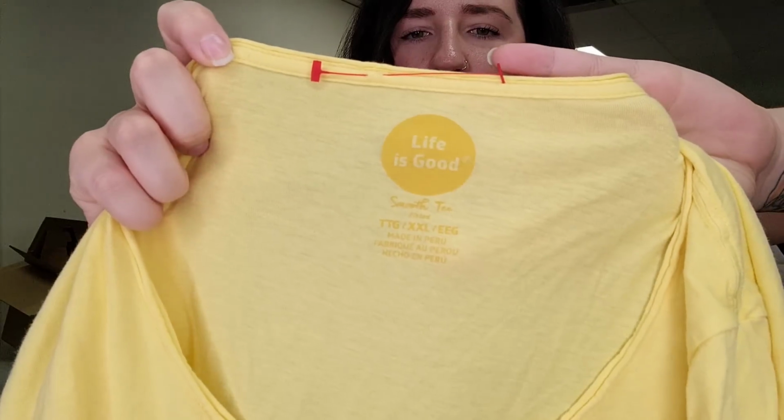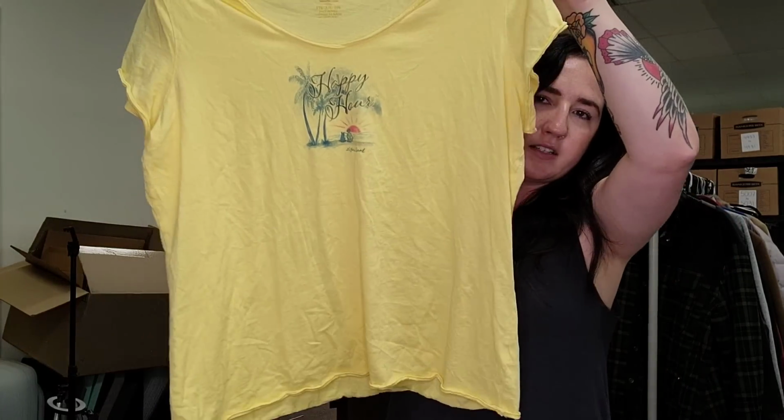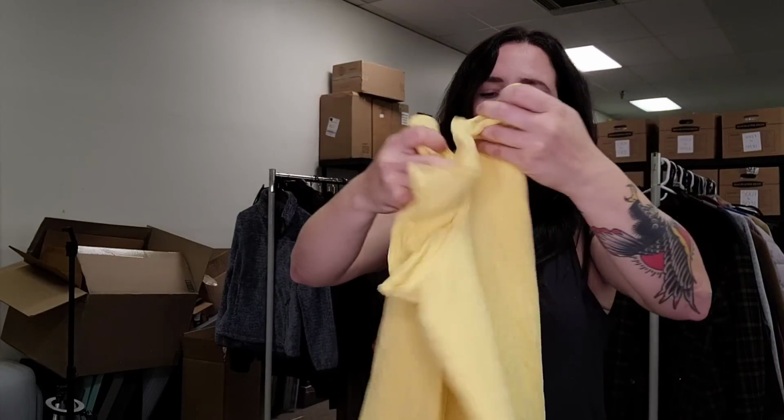Okay, I'm gonna go quick because this is getting long. We've got a lot of stuff. This is a Life is Good women's extra large shirt. I did pay full price for this. I paid $4.89, and it's probably only gonna sell for about $20, but Life is Good larger size shirts always sell really quick, so even though I'm paying about $5 into $20, I know it's going to be a super quick flip, so I went ahead and got that. I probably wouldn't do that in a smaller size.